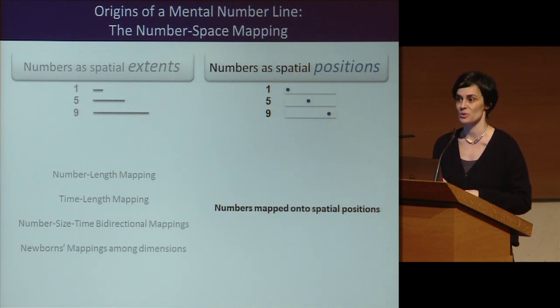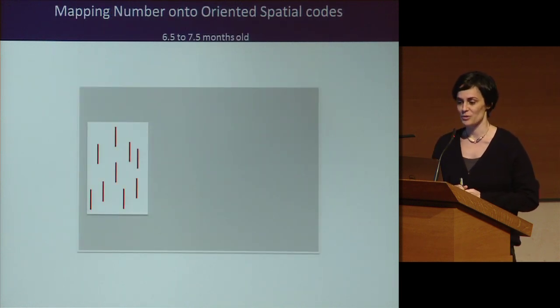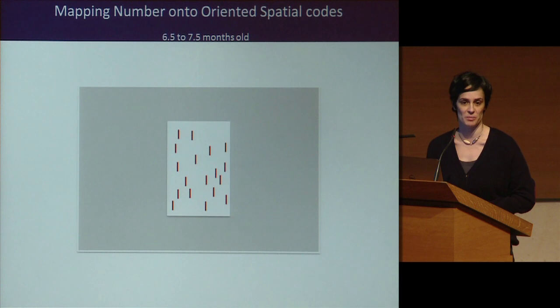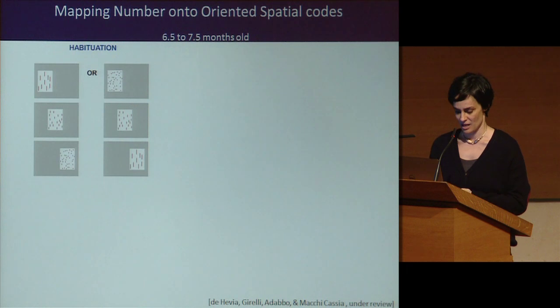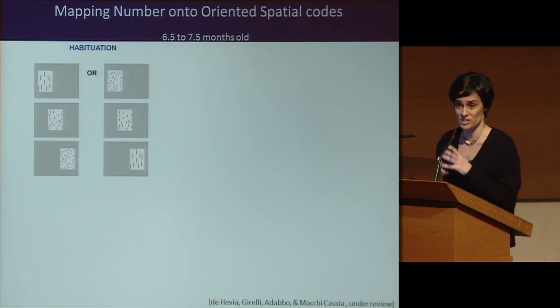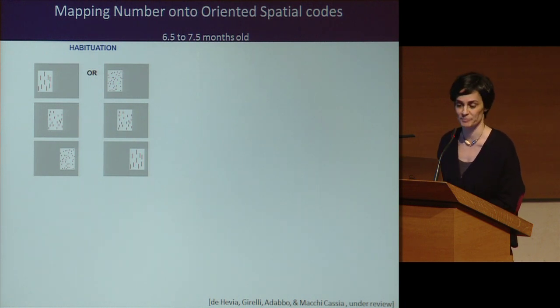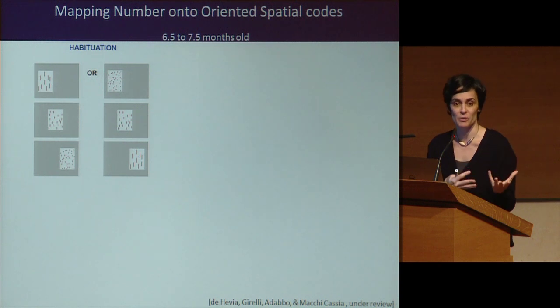And this study was done with 7-month-olds. So here we present to them increasing number, but from left to right. We present the smallest numerosity on the left, it disappears, the middle number appears in the center, it disappears, and the largest number appears on the right. And we do the same thing, always left to right, for another group that is habituated to decrease in number.